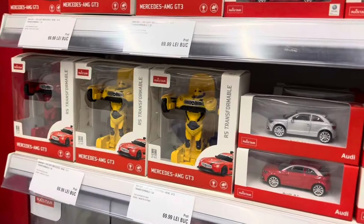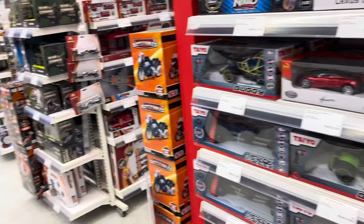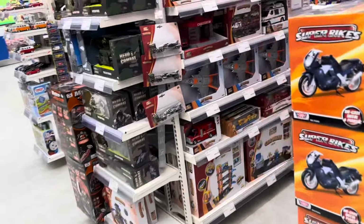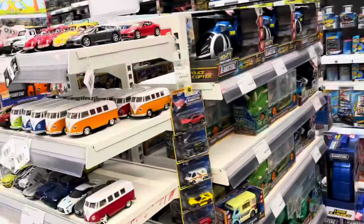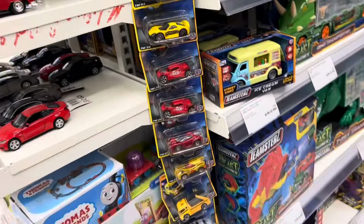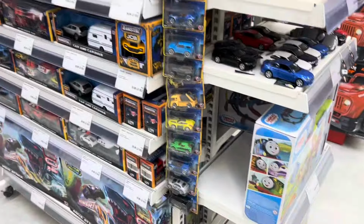Are they Transformers? Oh, wow. Okay, I see some more on the other side of the Hot Wheels. We'll go ahead and peek at those. No, I don't need rescue vehicles. We don't need tractors. There's that weird brand I haven't seen before, at least not in the States.